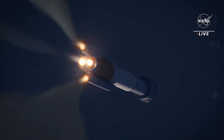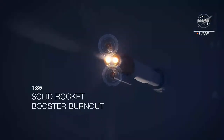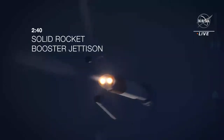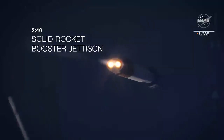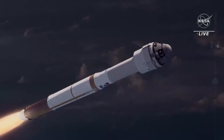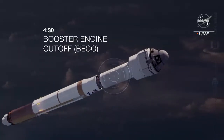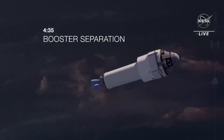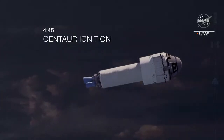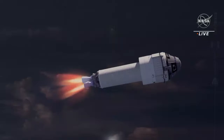Next, at about plus 1 minute 35 seconds, the two solid rocket boosters run out of fuel and burn out, and about a minute later, they separate from the booster. The Atlas booster engine continues to burn for almost two more minutes. Then at approximately plus 4:30, booster engine cutoff, or BECO. About 5 seconds later, the booster separates, and so does the ascent cover on top of Starliner. At around 4 minutes 45 seconds, the Centaur upper stage ignites, continuing the push to orbital speeds.